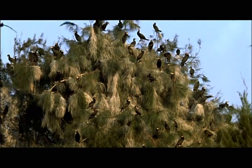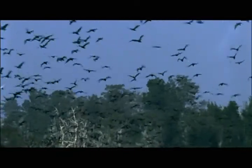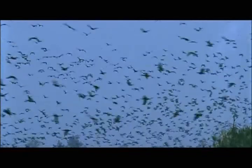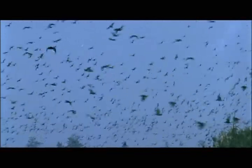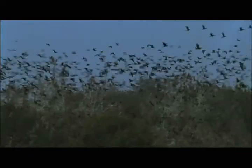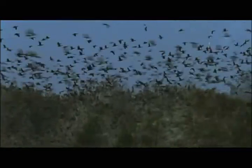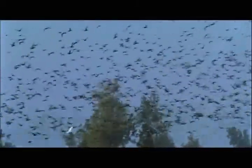Fish are the main source of food for the birds. They take off to the sea daily to feed. Feeding times are not rigid. Usually, the birds flock to the sea between 7 and 10 in the morning. Before they leave, the cormorants gather and flock above the roosting place, making a tight formation, and then travel together to the feeding grounds.